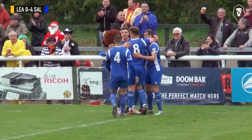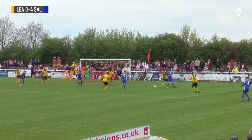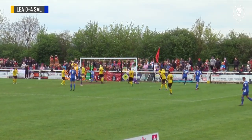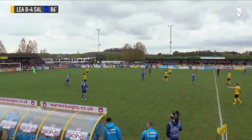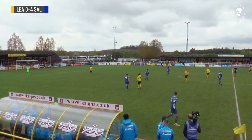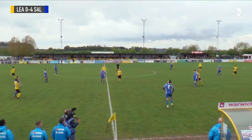from a very tight angle played the one-two with Shelton, followed his pass and bang into the far post. 4-0 Salford, and we've played 63 minutes. Into the last 4 minutes plus whatever added time is going to be added on. I don't suppose the referee will add too much on, given there's not that much at stake. Not much is going to change.